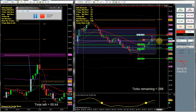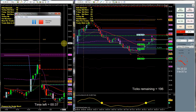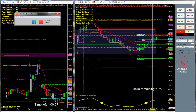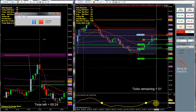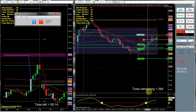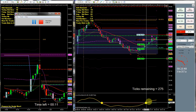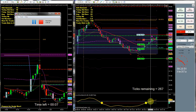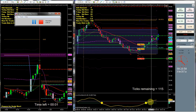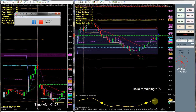And I'd like to see it close under it. And there's the push up. So if this actually goes up and pushes up to our stop, that'll be a pretty good sign to me to start paying attention to this little oscillator here. Stop filled. Right. So the stop got hit there. So this oscillator might be worth paying attention to here.